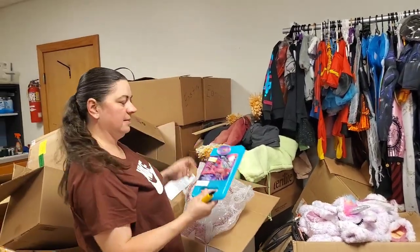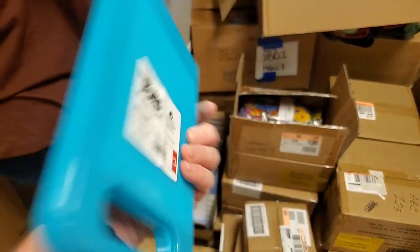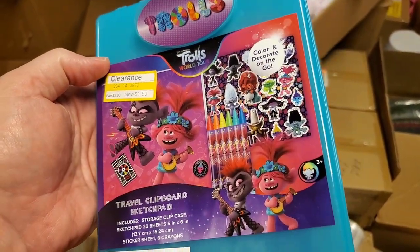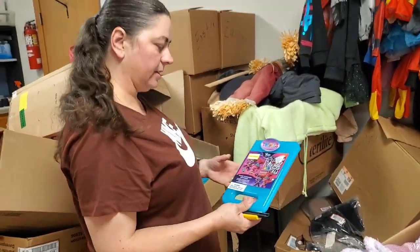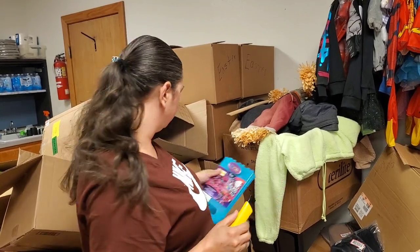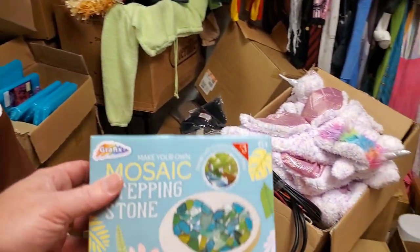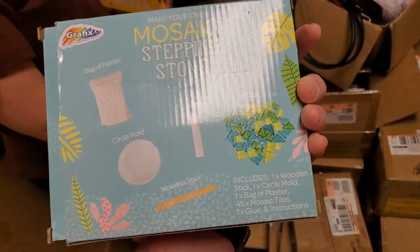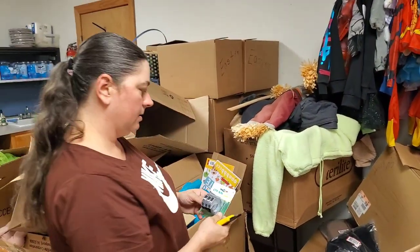Ooh, look at these. What do we got there? Little troll guys. But it's got all that stuff in it. Little troll kits. We had some trolls in the last fire sale. So there's a different kind of troll. Like a car kit, because it comes with crayons, storage clip case, 30 sheets of sketch pad, and sticker sheets. Oh, we're definitely selling this. Yeah. This is a mosaic stepping stone kit. Well, that's a nice set for $3. We need more of these. More of those? That's what we need. We needed more. Dymo tape.